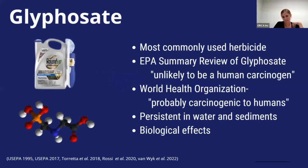So what is glyphosate? Glyphosate is a chemical compound. It is typically the most commonly used chemical compound in herbicides. So these are broadleaf products that are used to kill plants. And there is conflicting human health information about the impact of glyphosate on human health, meaning that the EPA's summary review of glyphosate says that it's unlikely to be a human carcinogen. The World Health Organization says that it's probably carcinogenic to humans.